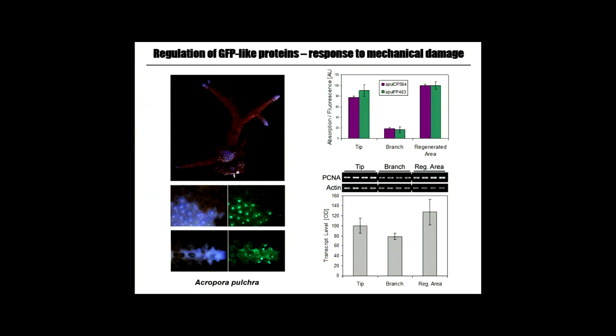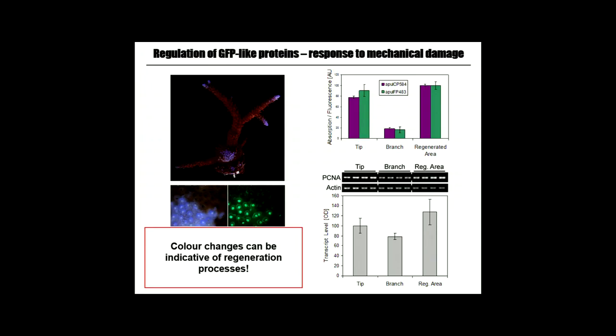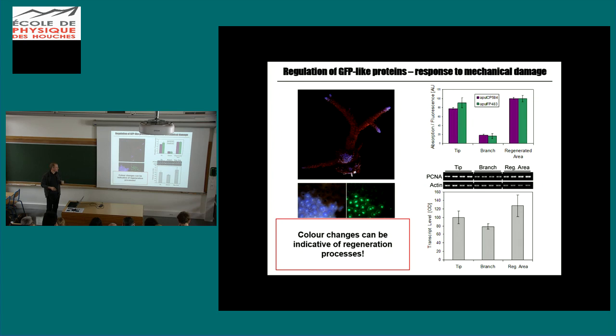And if we then analyze the PCNA as a marker of cell proliferation, we find that this pattern is reproduced here. So we find higher levels of cell proliferation in the tip. So this is the growth area of the coral, so that makes sense. But we also find elevated levels in the regenerating area, which makes also sense because the tissue needs to grow back, and apparently it does that at a higher speed than it would do normally. So those color changes can be indicative of regeneration processes.